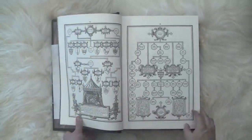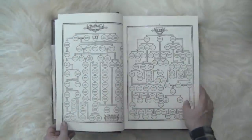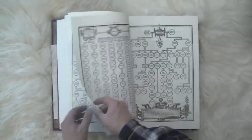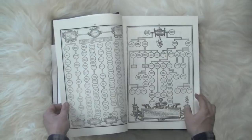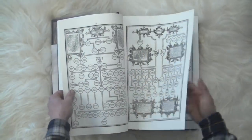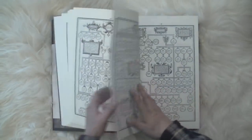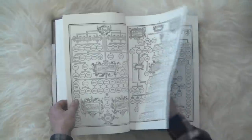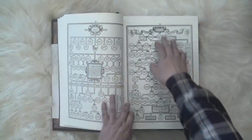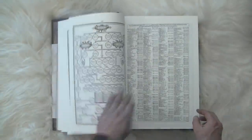There you have Jacob, Simeon, all these different Bible genealogies, Aaron and Judah. We'll get through this. Genealogies are very important to the Lord. David, how his descendants came down through.